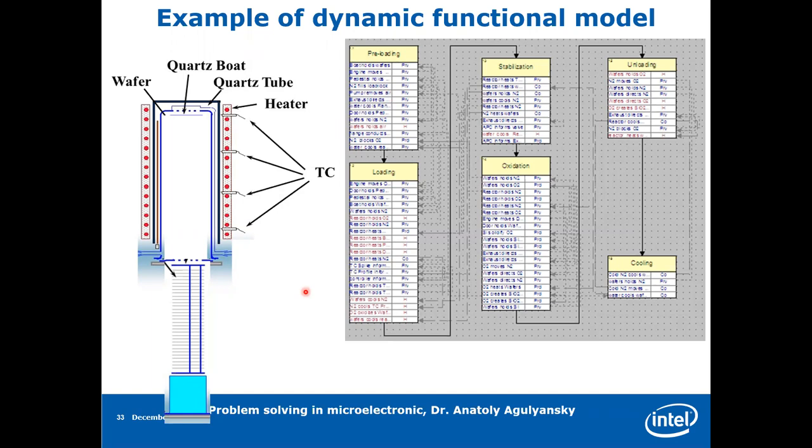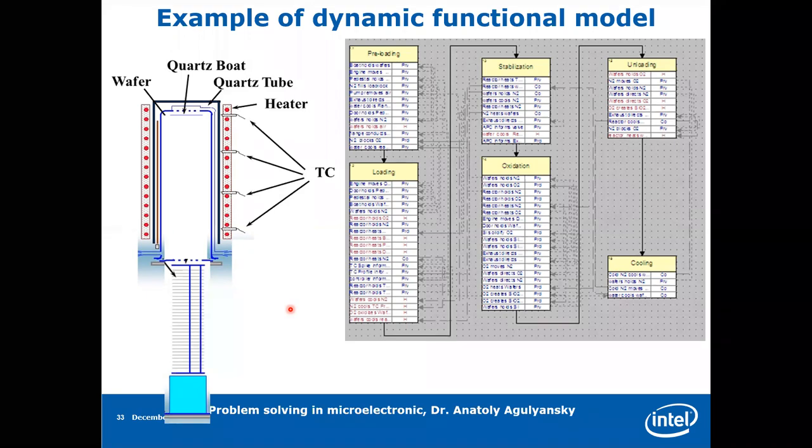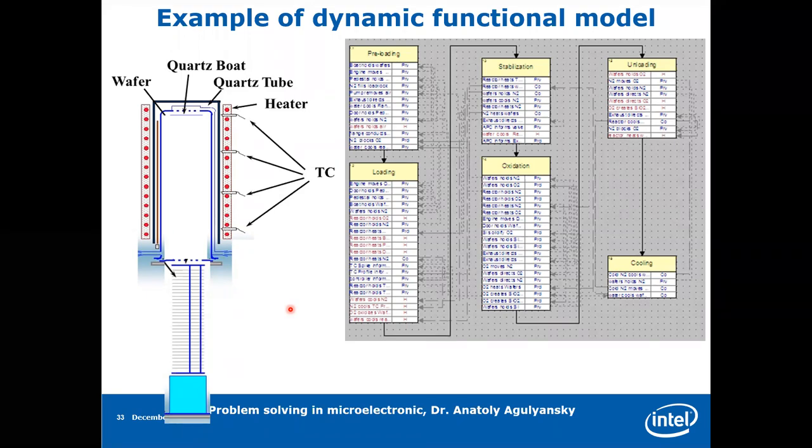Please tell me, without any calculation, where the problem is, according to color. Loading, and unloading also. What does it mean? It means this problem occurs when wafers are moving. You know, preloading, wafers are not moving. Stabilization, oxidation, cooling, wafers are not moving. It means we should think how it happened, why bottom wafers are different due to loading. Please give me a model.